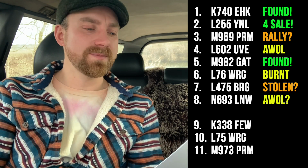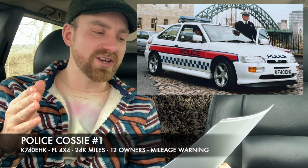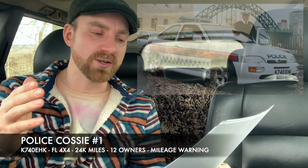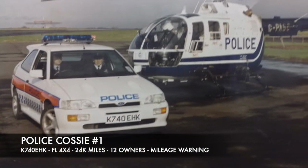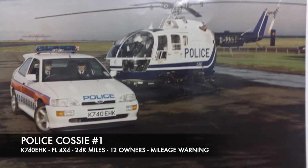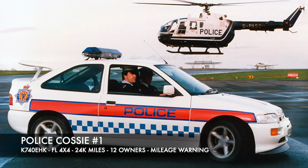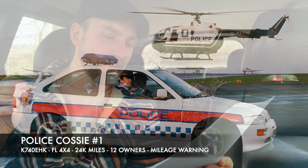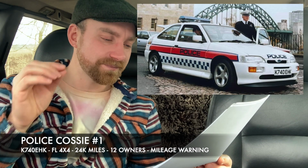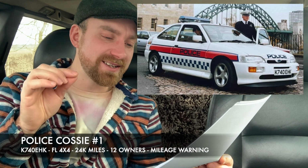So, starting where we started last time, K338FEW. This was the one that was MOT'd in January, 12 owners, 24,000 miles with a mileage warning. Changed hands in January 2023 and was on Northumbria Police Force. So, in my last video, I said I don't know where this car is. I did find a forum post from a chap called Big Geoff. His post from April 2009 said he bought it, basically. He didn't know it was a police car, but he did suspect it.